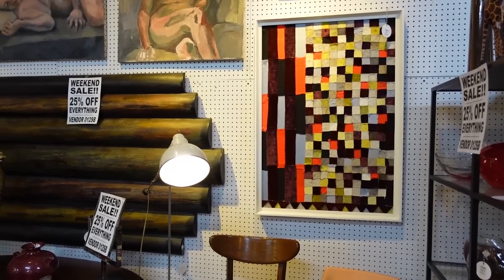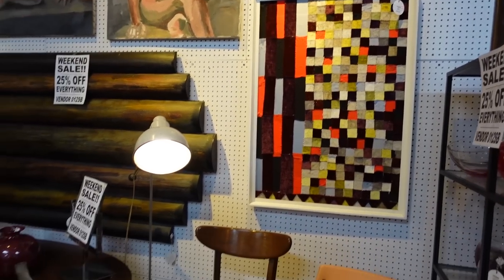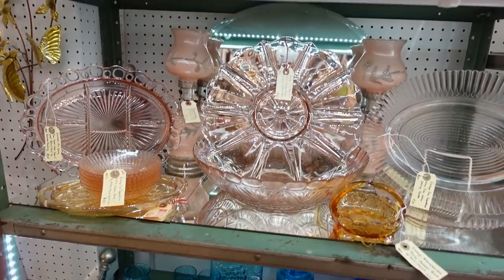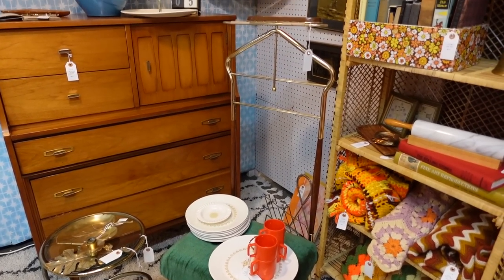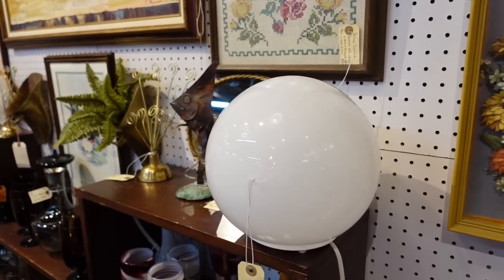Love this booth too. I've looked at this for a long time. It's like a textile piece, really cool. I love this light fixture. Those make amazing nightstand lamps.